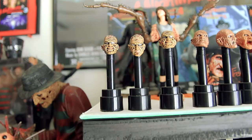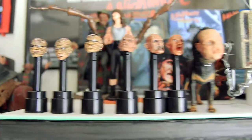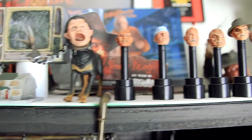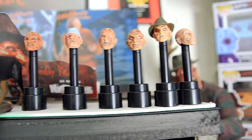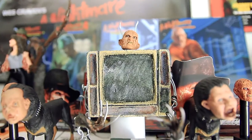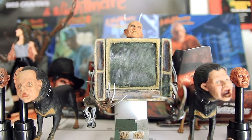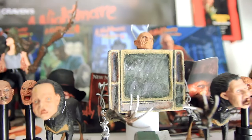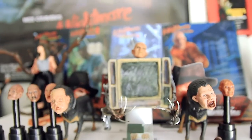Also, because all these toys come with heads, I got the little headstands for all of them. But yeah, here's all the headstands. Here's all the heads on the headstands. Freddy on the TV when he says "Welcome to prime time, bitch." So I might redo this one, but I needed to have him.